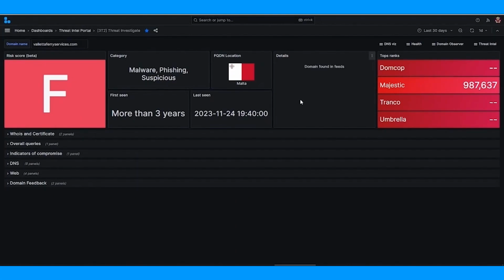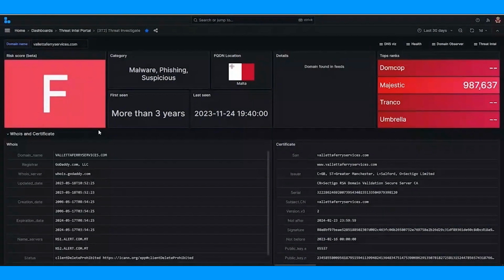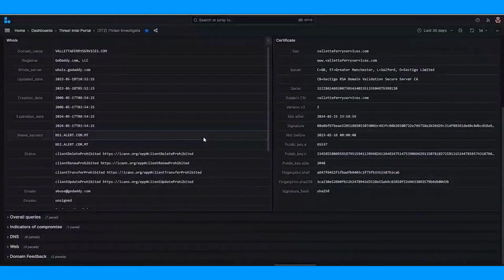We see that it's not a very common domain name anymore. Only in the Majestic list it just made the top million. When we open the Whois and we see when it was created, we see that this is quite an old domain name that also matches with what we see here. First seen over 3 years ago, last seen fairly recently.